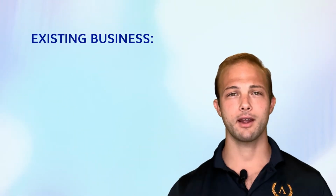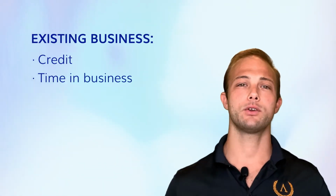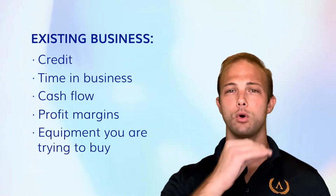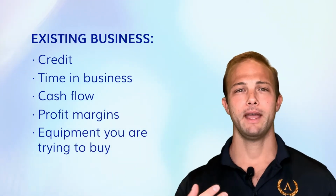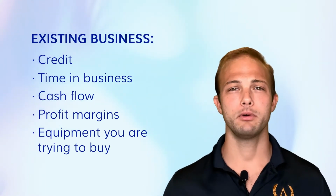Now, if you are an existing business, there's a couple things, and these kind of vary depending on the strength of the entire application. What I mean by that is they're going to look at your credit, your time in business, your cash flows, your profit margins, and the piece of equipment you're trying to buy. They don't all have to line up. If you have really strong credit and really good cash flow, and you might be weak with your time in business, meaning you're in business 2 years, not 5, that will probably get approved.